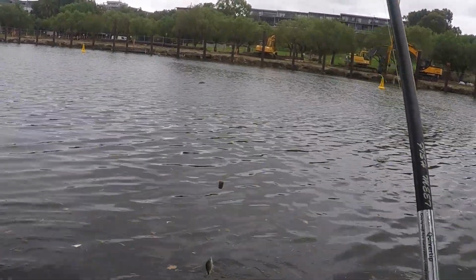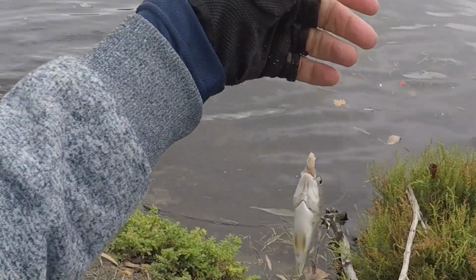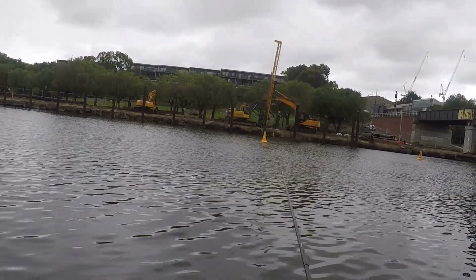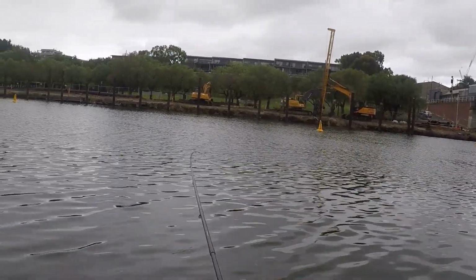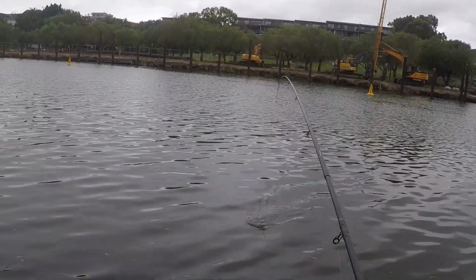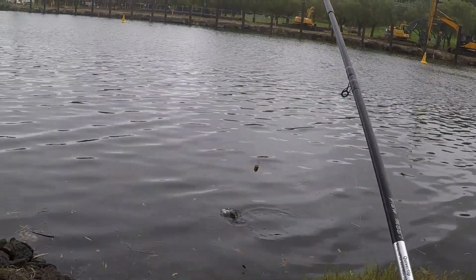But it was another small bream, and at least it just shows you there's plenty of fish about, and these ones, if you put them back properly, will grow to be bigger another day. Another cast and another fish. I had them waiting in the area. You could tell as soon as it hit bottom, it was taking within about a minute for a fish to strike. I was just hoping the bigger ones would come around.